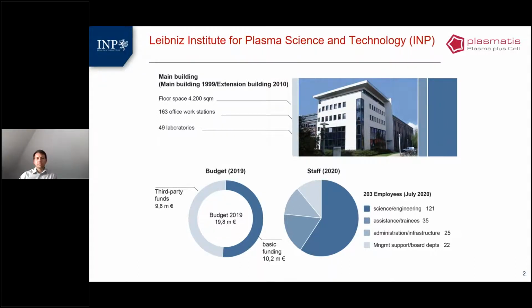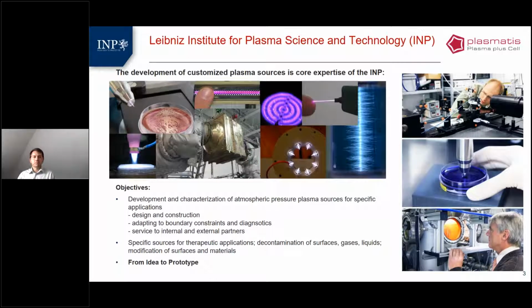The INP has worked for 50 years or even more on plasma sources. Also lamps were investigated a long time ago, and all the fields we investigate now are somehow related to plasma technology. So basically every time we need a plasma device, we need to operate it, develop it, and characterize it in order to understand and tune the processes which are of interest. This of course means medicine, but it can also mean exhaust treatment, fuel cell improvements, liquids treatment, surfaces, coating and etching, and stuff like this. As an institute, we also have the objective to go from the idea to the prototype, so to really cover a range of development steps.